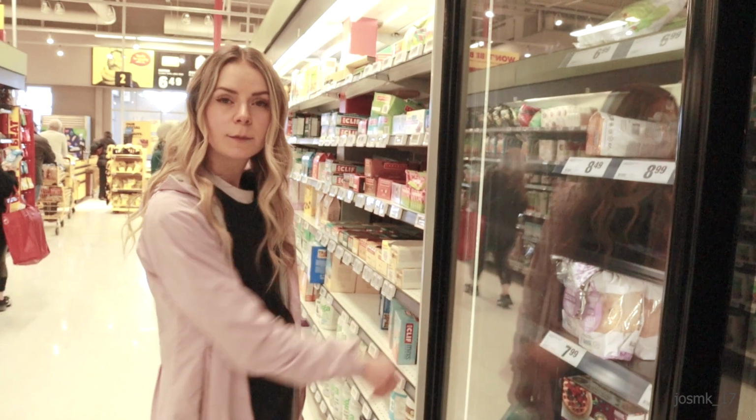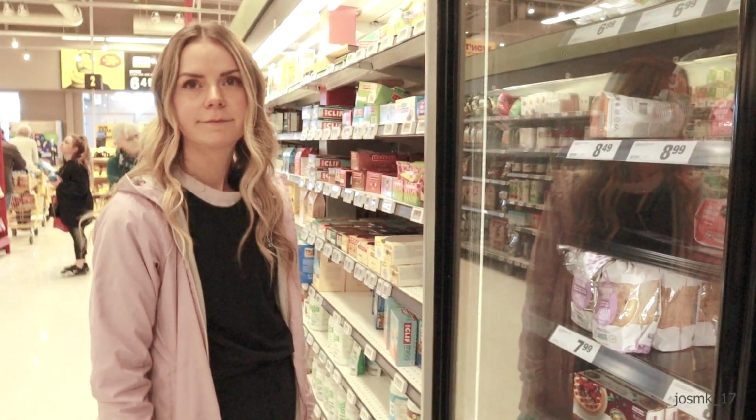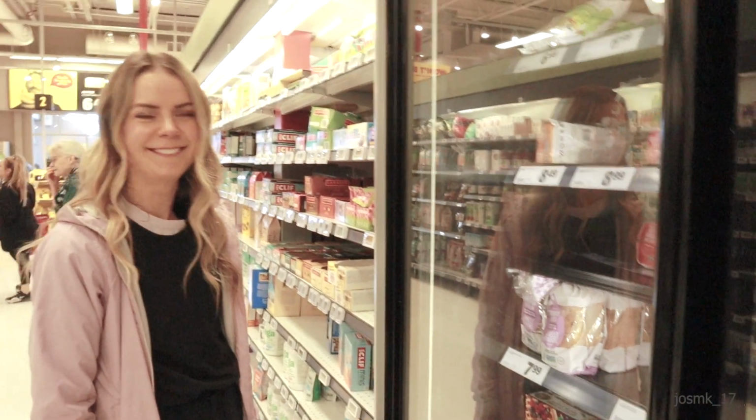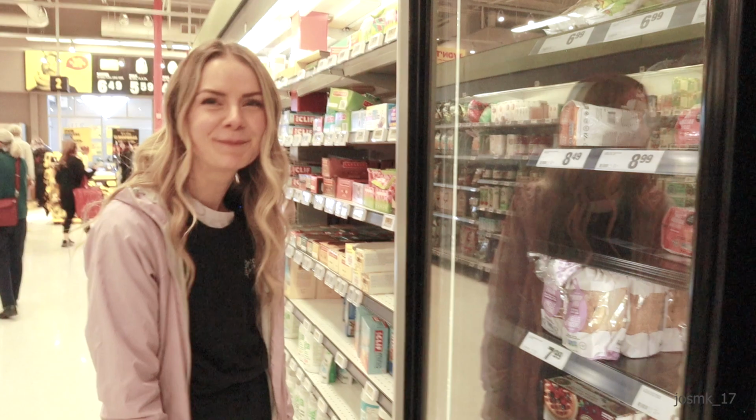These waffles here can be a much more buckwheat. They got much more buckwheat, more fiber in them.